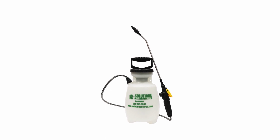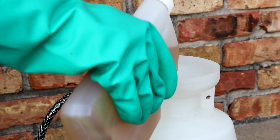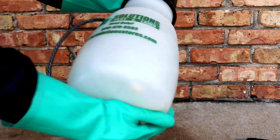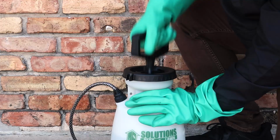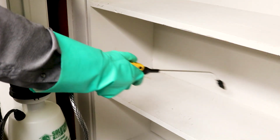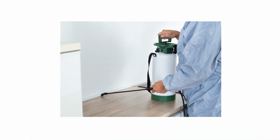To use a pump sprayer, open the pump sprayer, add half a gallon of water, and add your measured amount of Flex 1010. Then add the remaining half a gallon, close the sprayer, and shake to ensure an even distribution. Pump your sprayer a couple of times to produce a low-pressure spray. Spray along the cracks and crevices in your pantry or other areas where you've seen cigarette beetle activity. Be careful not to spray on vinyl surfaces as the product may stain.